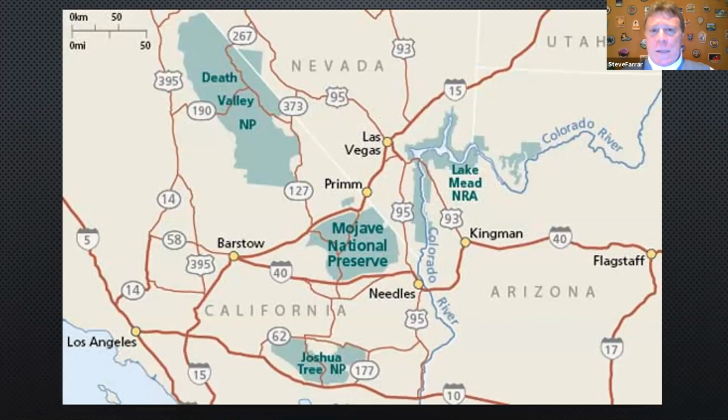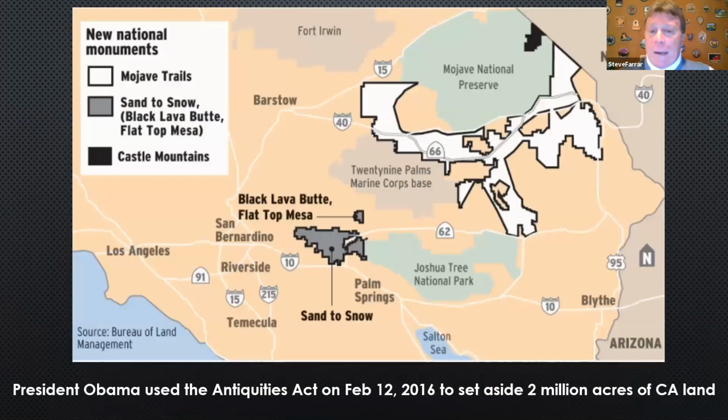National preserves basically serve as protecting land in between national parks. Between Death Valley and Joshua Tree is the Mojave National Preserve. They've added on recently, in 2016, the Mojave Trails National Monument was formed, Sand to Snow. These are 3 new national monuments connecting the lands between Death Valley and Joshua Tree. It actually preserves the old Route 66.